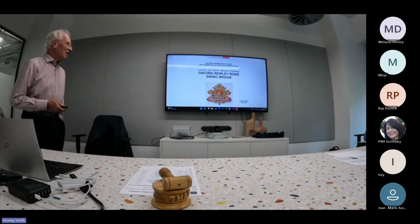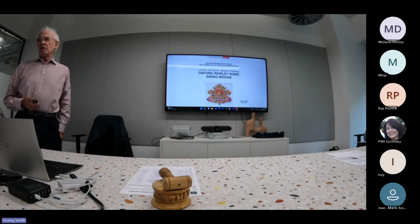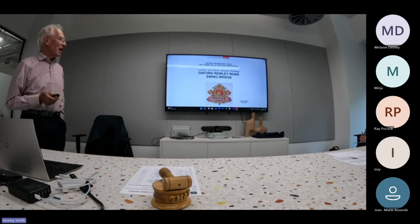So this evening I'd like to give you an introduction to the Rewley Road swing bridge, and we get a lot of questions. Why is there a swing bridge there? It didn't really have to be there, is the honest answer. So I'll take you through what happened to cause the swing bridge to be built.